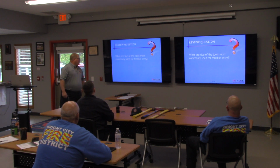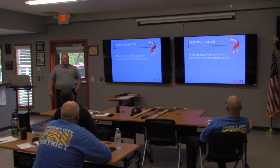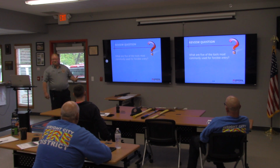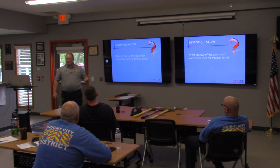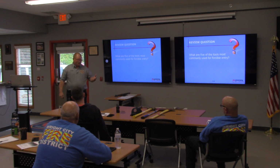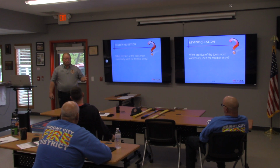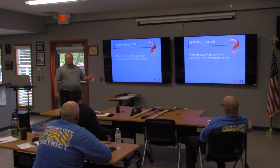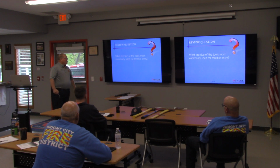What are five of the tools most commonly used for forcible entry? Halligan, correct. Flathead axe, sledgehammer. Pickaxe, correct. K-12. That would be one, a common tool held on a truck. So yeah, I'll go with that. There's our five.